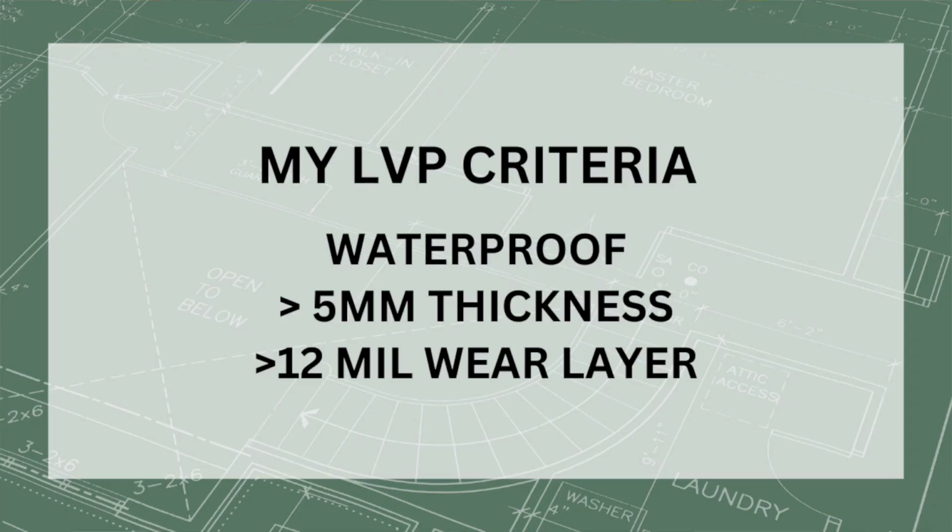We aren't trying to just get in here and make a quick buck. We wanted to actually put quality products in this house, but do so in a way where we're not blowing our budget on unnecessary upgrades, but we are still giving the future buyers a really, really good product. So like I told you before, our parameters were that we wanted a waterproof floor with at least a 5 millimeter thickness and a 12 mil wear layer. So now we found the floor that we love. Now it's time to get to installing it.